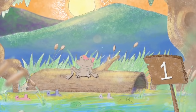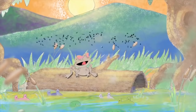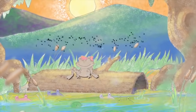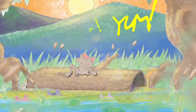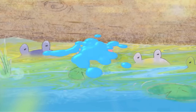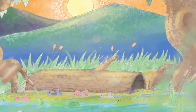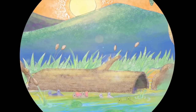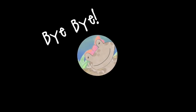One little tiny frog. One little tiny frog sat on a tiny log, eating some yummy, yummy bugs. Yum, yum! She jumped into the pool, where it was nice and cool. Now there are no tiny frogs. No more little tiny frogs. Bye-bye.